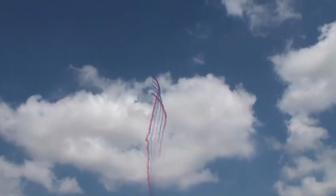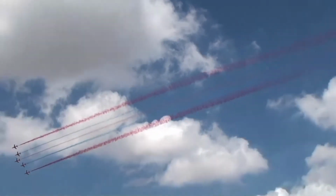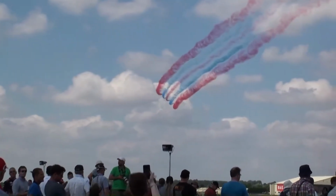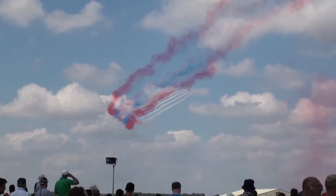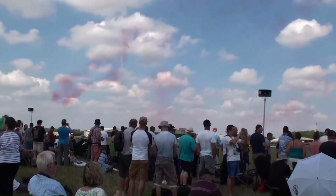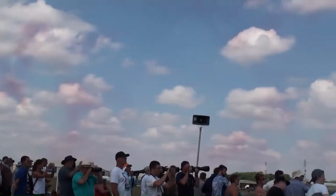At the front, and Reds 2, 3, 4 and 5 in line abreast behind him. Up, ready for the second of the Python rolls. As they complete their Python rolls, look over to your right-hand side for the nose lights of Jippo.